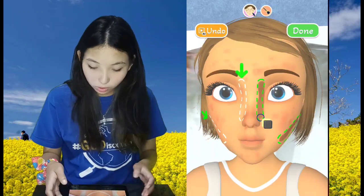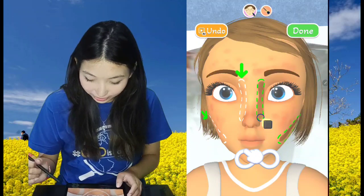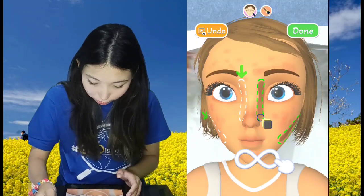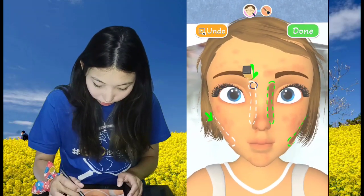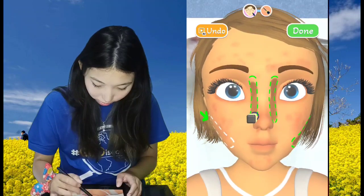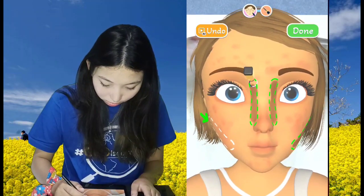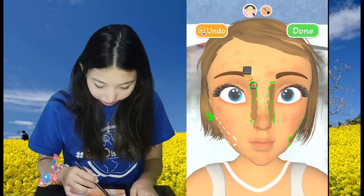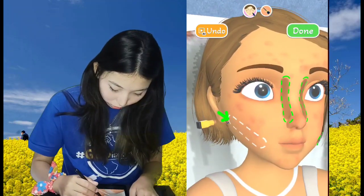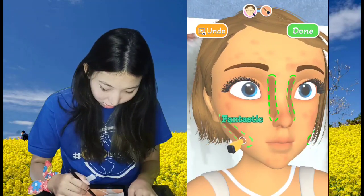Oh, okay, I need a pen. I'm going to brush this girl. Okay, we're going to start here. And straight down. Oopsie, I need to do something else. Just a little tap over there. Okay, good. No, you go here, because I need to contour this area.